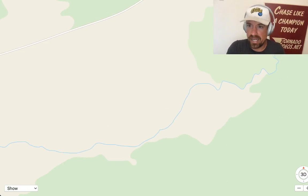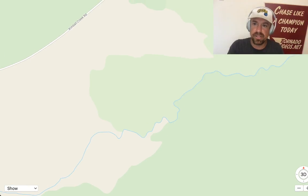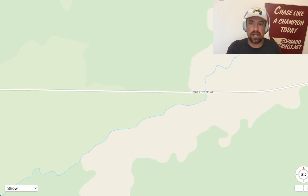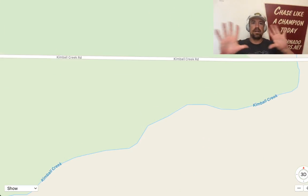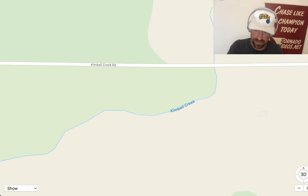This is when I got it, when I had that massive debris plug. It started to pass into this area of new growth as well. And this is right here, right where it crossed the road, right where it crossed Kimball Creek Road. This is where I got it when that massive log came through the underbrush like a T-Rex. You could see the underbrush start to wiggle a little bit, and then bam, it appeared. I was working this area here of Kimball Creek.